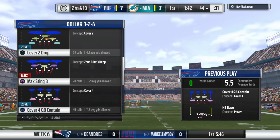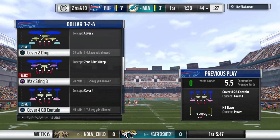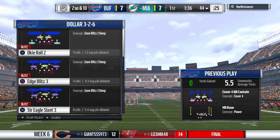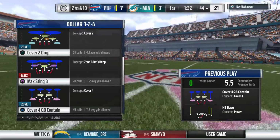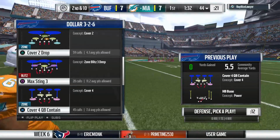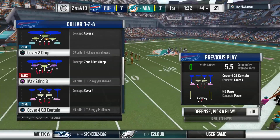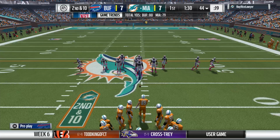And we take a look at the Bills' defense. Luke Kuechly is absolutely amazing. Maybe the best middle linebacker in the game. Not only is he cerebral, this guy's athleticism is off the charts. So 2nd and 10 here.